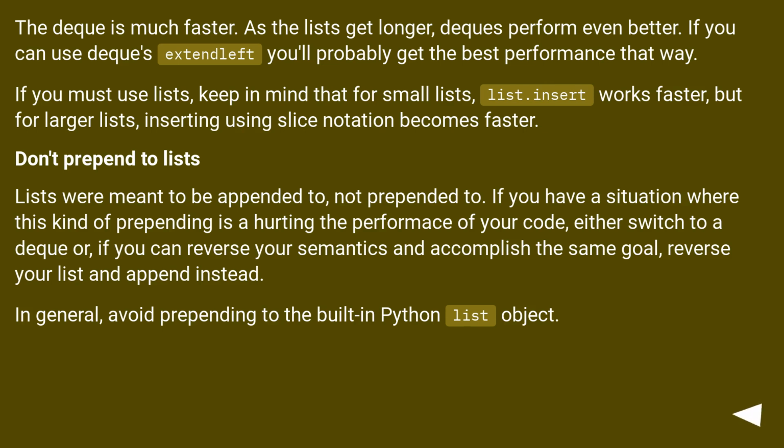If you can use deque's extendleft, you'll probably get the best performance that way. If you must use lists, keep in mind that for small lists, list.insert works faster, but for larger lists, inserting using slice notation becomes faster. Don't prepend to lists. Lists were meant to be appended to, not prepended to.